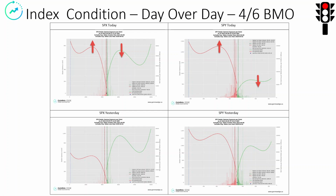Starting with the indices, we've got pretty much bearishness across the board. We're seeing for the SPX, the SPY, the Qs, the IWM, an increase in net negative gamma, as indicated by the red wing here, and a drop in the corresponding call side positive gamma across the board. We've reverted back to a net negative condition here in the SPX. The SPY is the same way, dropping a considerable amount relative to the previous day. For that reason, we're going to color the SPX and the SPY red.